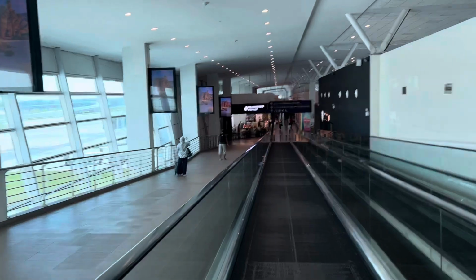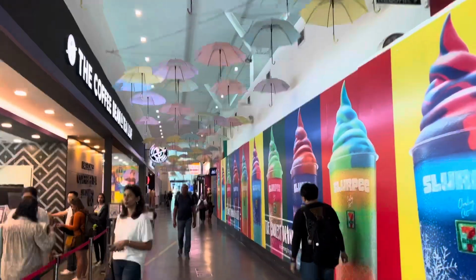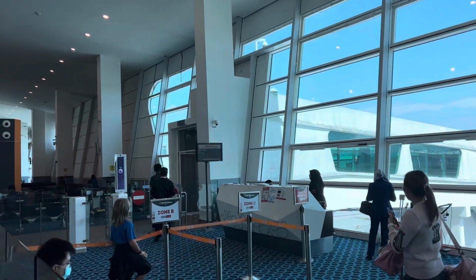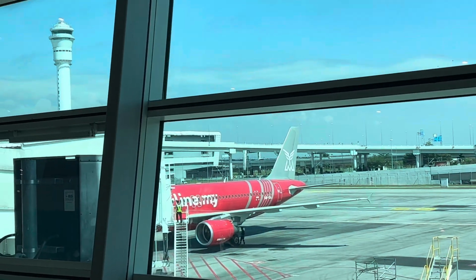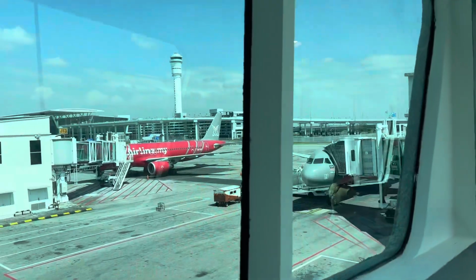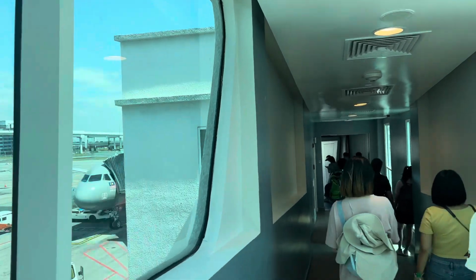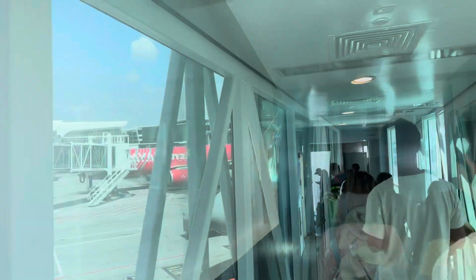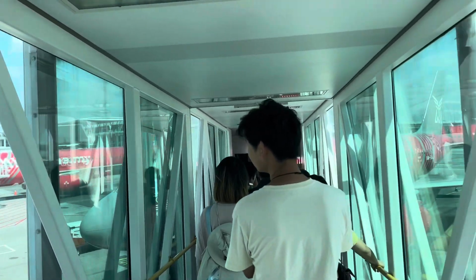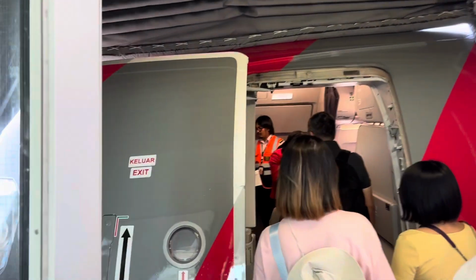Here's the domestic terminal of KLIA 2, and as you can see, there are a couple of food options here, so you won't be bored. Nonetheless, it was soon time for us to board anyway, and there's a plane right there, a MYAirline A320-200 with the older wingtips. There's two of them side by side. I wonder where the other one would go. But as you can see, boarding was okay, if not a little slow, as we had to wait a little bit in the jet bridge. And here we are, finally heading in.